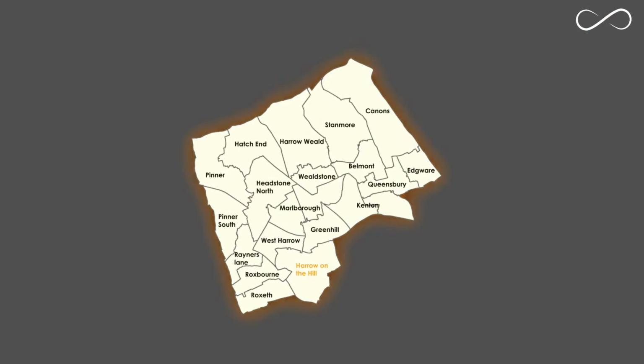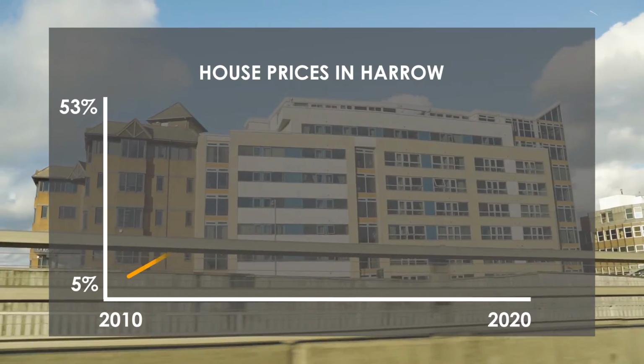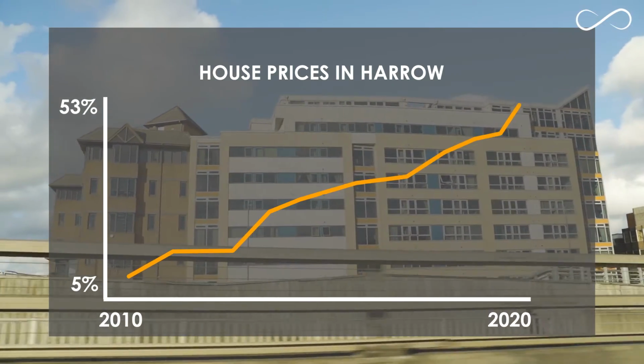It's no wonder, with the multitude of rich offerings from districts including Kenton, Stanmore and Edgware, which have seen a strong demand for property. This has led house prices to rise by 53% since 2010 in Harrow.